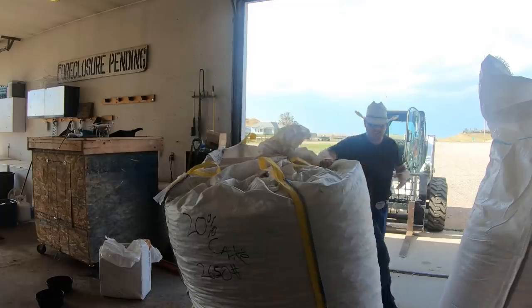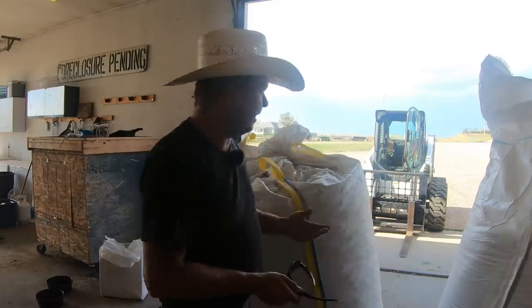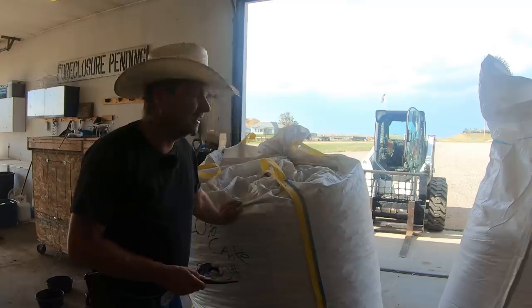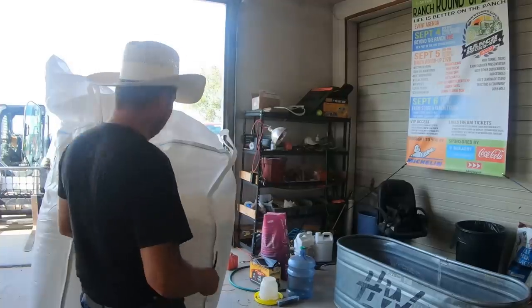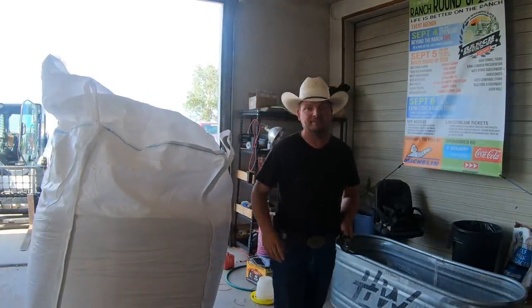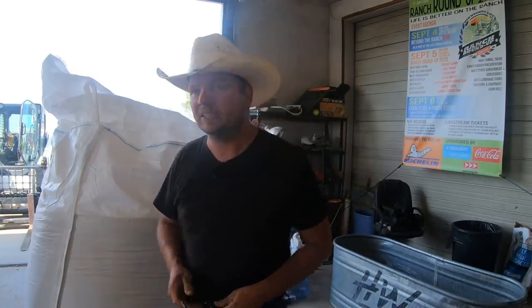You know what? I'm gonna count this as a win. Of course, we're only halfway through. We've got them off the trailer, but now what do we do? Well, we have to figure out how we're gonna feed this to cows and how we're gonna get this to the pigs. For that, we're gonna try using a brand new tool.